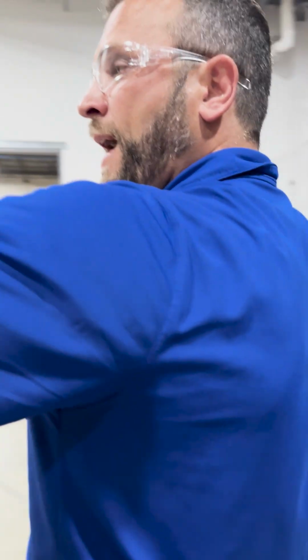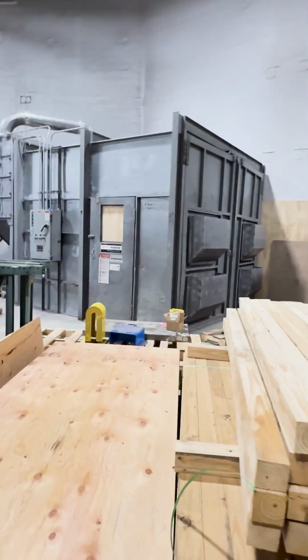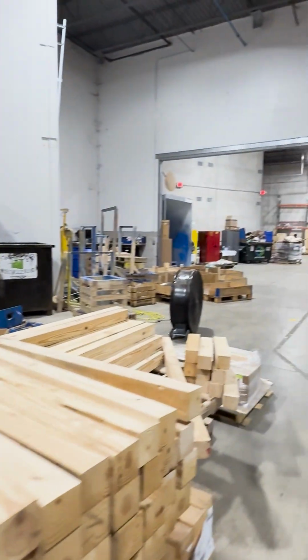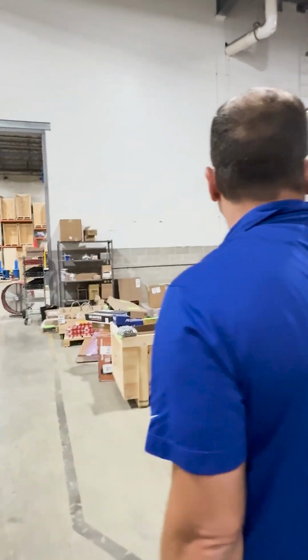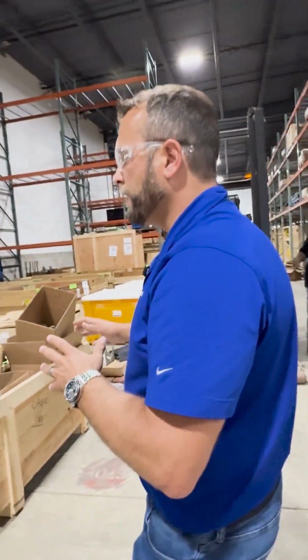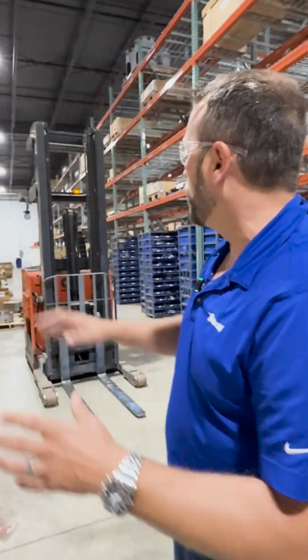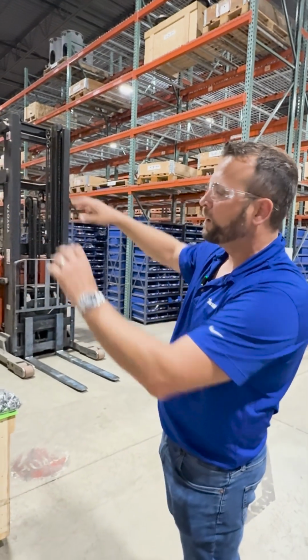We do our sandblasting here. So we get our parts before painting. We take them to sandblasting. Then we got a little prep area here. Then we do our own painting. Here's some stock that's coming in, ready to be distributed or moved to orders. And then we have a whole service and repair section here.